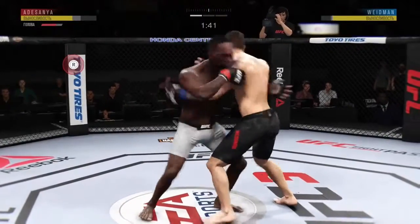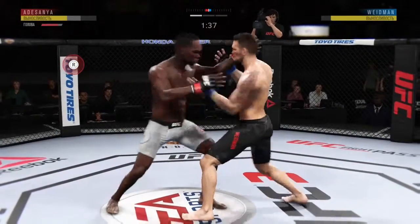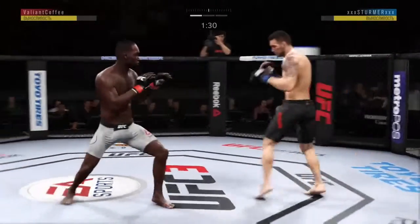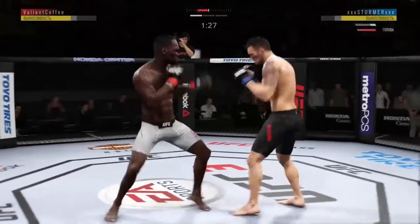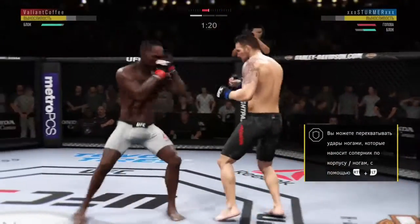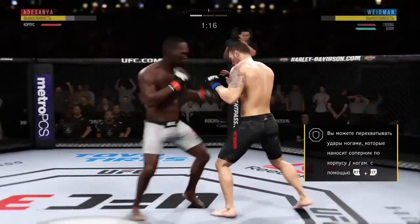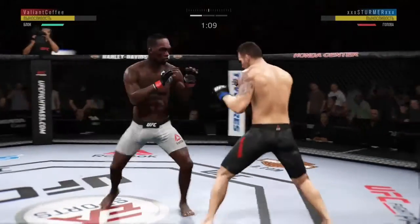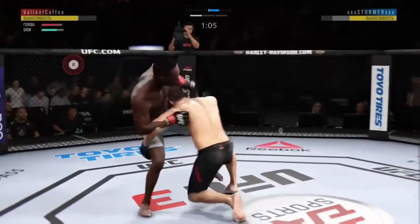Closing the distance here. And there comes the separation now. Much improved defensively as he blocks the shot. Adesanya gets hit by that kick to the midsection. You gotta do better defensively. Oh, he blocked that offense, Joe.